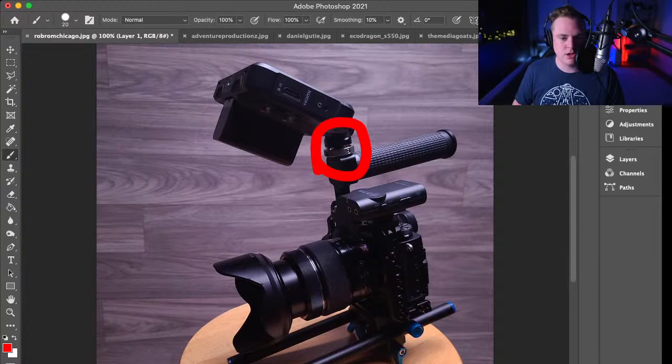And then one thing I will say though is this little connection here. So you've got it on a cold shoe. Has that ever slipped off on you before? I know for me, even if I tighten that down like crazy, it can still sometimes slide out, especially if you bump it just right.